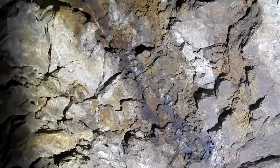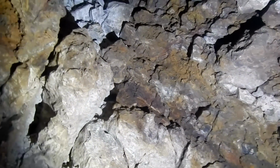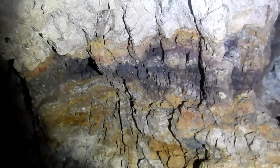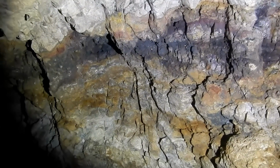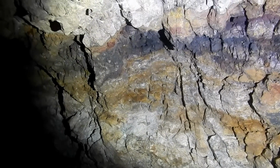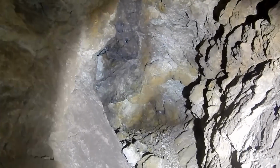So here's this mineral vein. Lead, silver. Probably a little gold. Who knows what else. A lot of times these are multiple metal mines. Zinc, copper, tungsten, silver, gold, lead. They can all be present in one single vein.